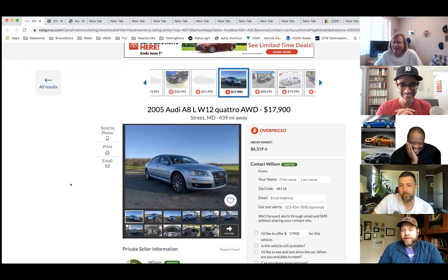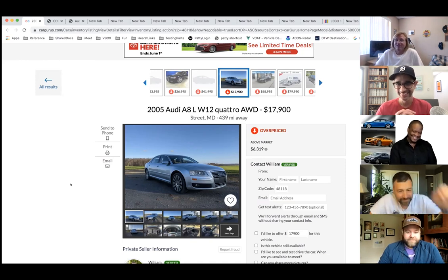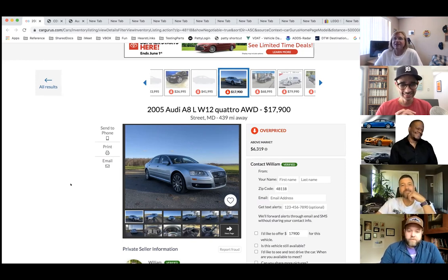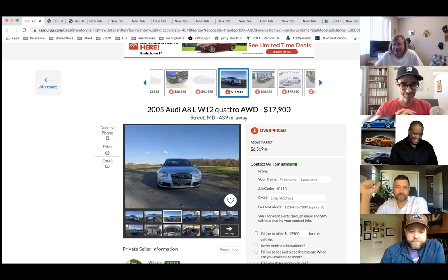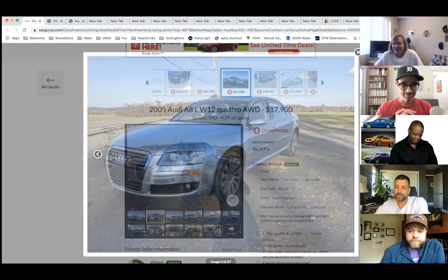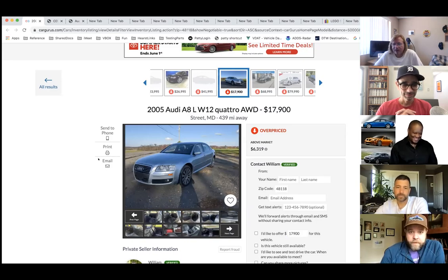What it lacks in reliability, it makes up for with a lack of iron oxide. The fact that it's aluminum means it's not going to rust. It's just going to destroy itself from within. Aluminum corrodes. But yeah, this is an aluminum space frame vehicle. That engine is going to absolutely 100% grenade before you even get the thing home.